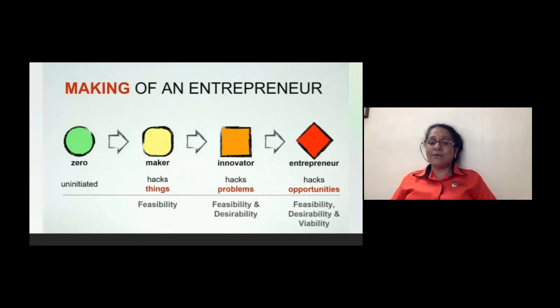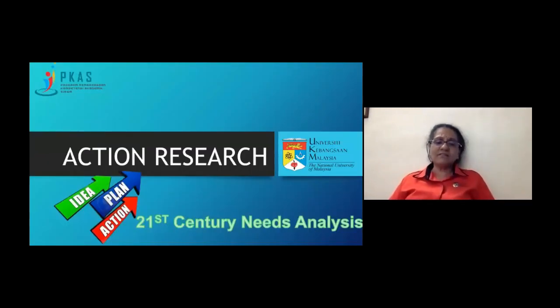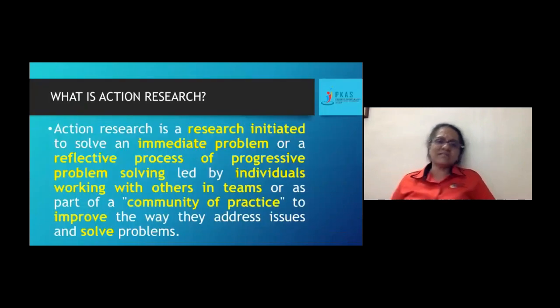Now, how am I going to make sure that my product is desired by others? That there is a customer for this. That there are people who want to buy my product. So I'm going to switch first. This is where action research comes in. Say idea, plan, and action. So how do I do my 21st century needs analysis?